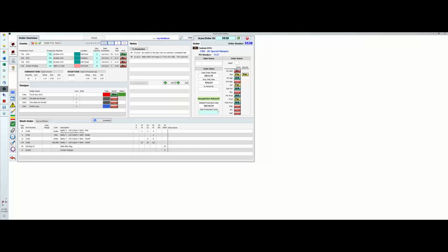And so you can see here when the production person is looking at the order overview, they will get the notes to production. So they can see all the different notes to production and check those. They can also make notes themselves. So if they wanted to make a note on an order, they're going to add, and they would type in whatever they want their note to be.